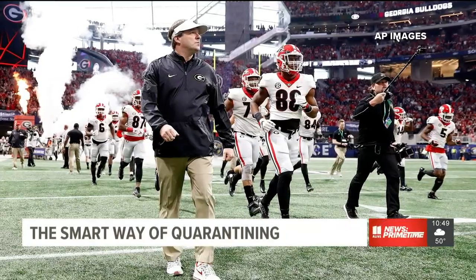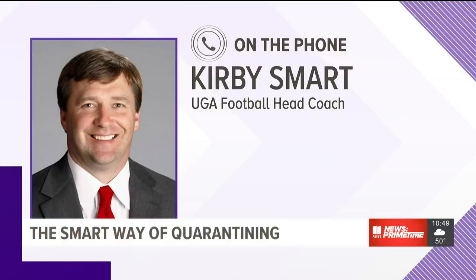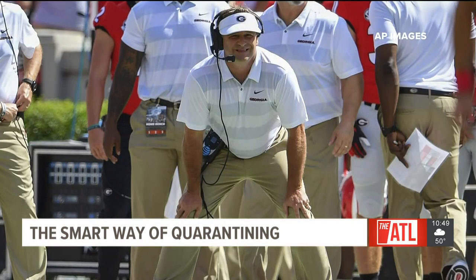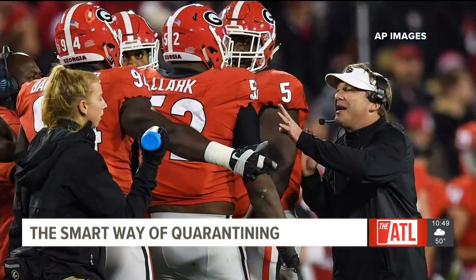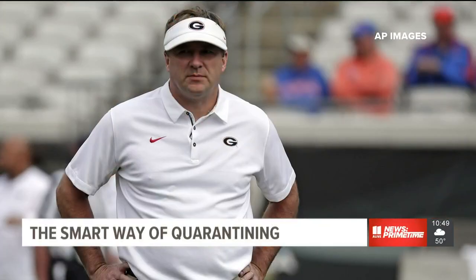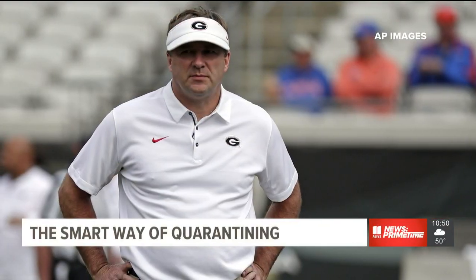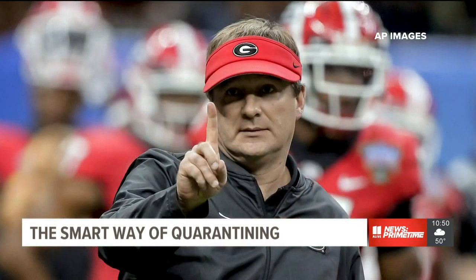Quarantine life has been an adjustment for everyone. For Kirby Smart, it hasn't been all bad. Probably been better for my real health than anything, because I've had more time to do things like get out and go exercise. He's also able to do a lot of work from home, their daily Zoom meetings with staff, and he says it's exactly what the staff would be doing if they were in spring ball. But they're not in spring ball. So just like UGA students are doing with their classes, spring ball is also being done virtually.